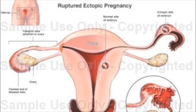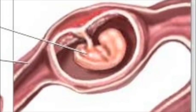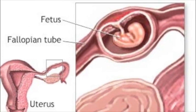Ectopic pregnancies cannot continue to birth. The developing cells must be removed to save the mother's life. You will need emergency medical help if the area of the ectopic pregnancy breaks open or ruptures.